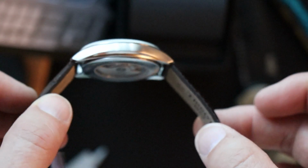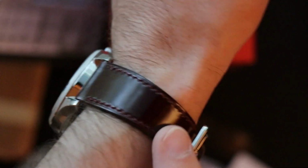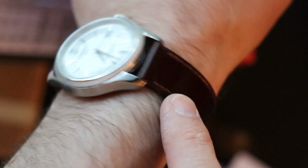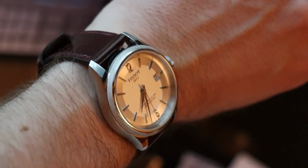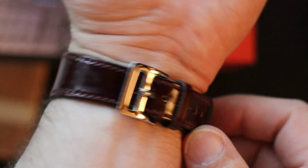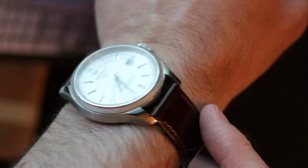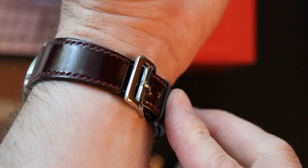Not so great on the strap. So here it is on a different strap. This is a dark red shell cordovan strap that I got from Monstraps. Very supple. The Tissot Ballade here really will be what we call a strap monster. It will look nice on a wide variety of straps. I think the shell cordovan really dresses up just about anything. Will match well with shell cordovan dress shoes and other leather goods if you happen to have those.